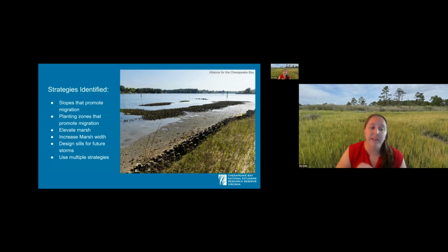You can also use planting zones that promote marsh migration. Maybe rather than having a 50-50 split between Spartina alterniflora, or low marsh elevation, and high marsh elevation, you design it so that you have a 60-40 split or a 70-30 split. That way there's more room for that low marsh to move back into the high marsh, and you won't have to come back through another time.